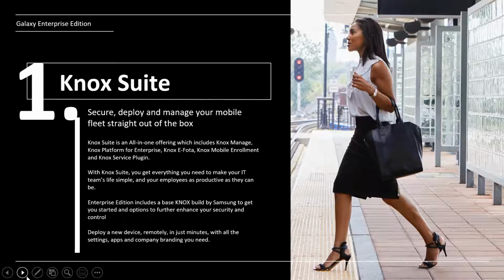And then Knox Mobile Enrollment, so enrolling the devices in mass. So you may not be going down the route of using Knox Manage. You may be using MaaS360 or SOTI or AirWatch. But again, you still want to roll the devices out in mass, but have that simplicity of knowing that you want to skip all those screens at the start and you want it to install your MDM of choice, and that's it. You want that process to be a lot slicker. We have that option available with Knox Mobile Enrollment.